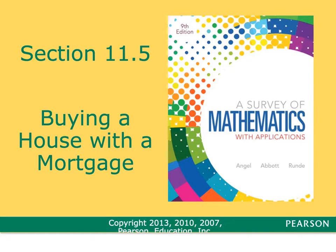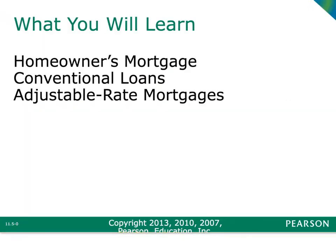Welcome to section 11.5. In this section, we're going to talk about buying a house with a mortgage. There's several different types of homeowners mortgages you can get. You can get conventional loans, adjustable rate mortgages, etc. So when you go to buy a house, make sure you do your research and decide what the best option is for you.